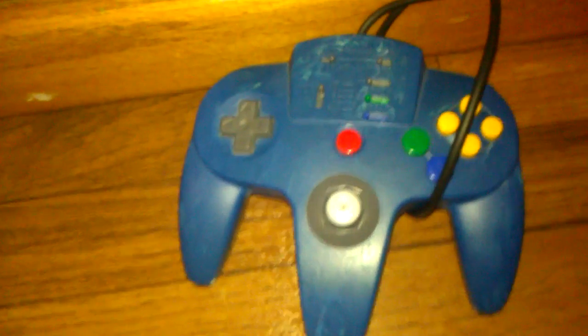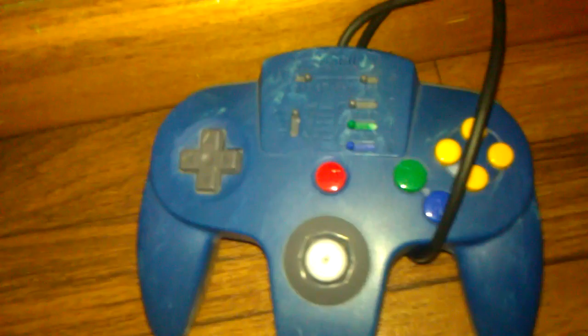These are my controllers. That blue one, damn it, I'm running out of time. This blue one's super rare. It's a turbo controller, first party, developed by Nintendo. Never released in America. It's made by ASCII, I believe. Anyway, those are my games that are not rare.